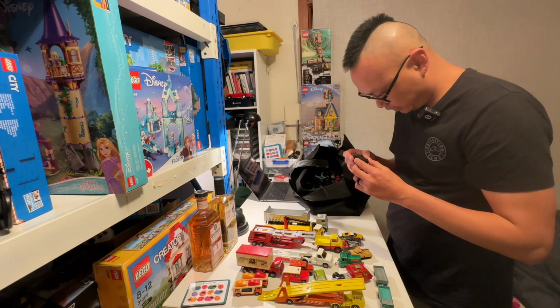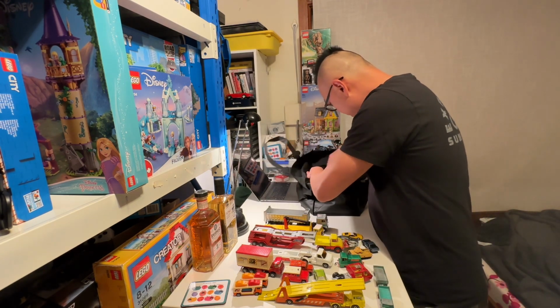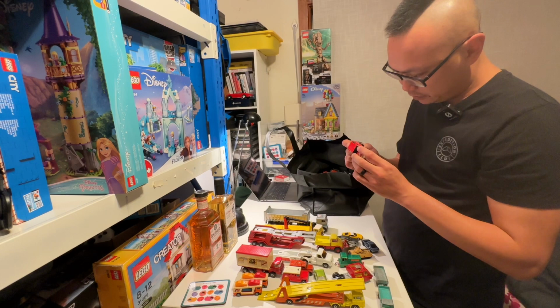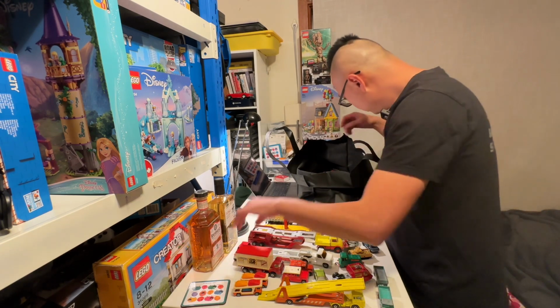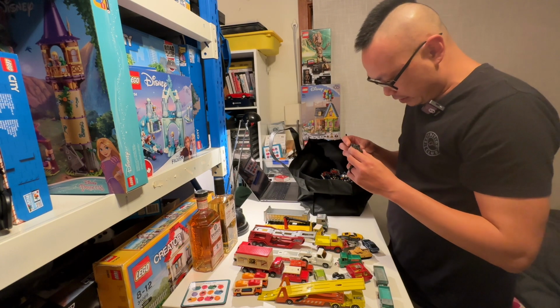For me, I'm just looking for stuff with weight. Weight and good paint. It was stuff like this. This one is meant to do something, like a light that turns or something, but one cannot expect vintage toy electronics to still work. Ah, this is the one.